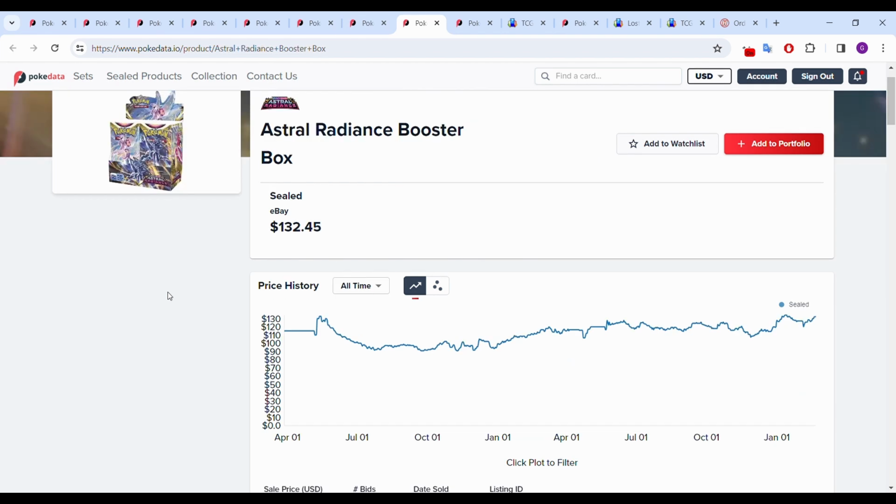Of course. We've seen Astral Radiance move up as well. Again, you could have bought this for $90, $100 a box for the longest time. Even through pretty much all of 2023 below MSRP, 100 to 120 a box. We're seeing it slowly move up now into the 130s. My theory as to why this is happening is a lot of places are running out of Astral Radiance, which I covered in my first video on booster boxes to buy. It's why I'm picking up some Astral Radiance as well.